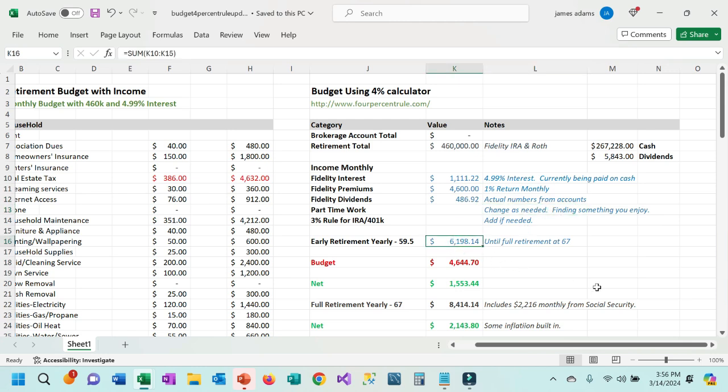And again, a lot of this is being reinvested. So I'm not actually using this currently, but I do plan to use it once I turn 59 and a half. And I'll probably start pulling, if I don't need this much, because you can see my budget, it's still quite a bit less than that. The net is 1553.44, so I don't need quite that much. So if I don't pull it out, I'll just reinvest it. But I'll pull out what I need and then be taxed on it accordingly.